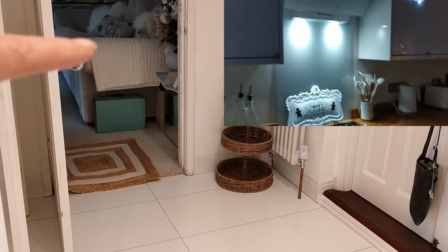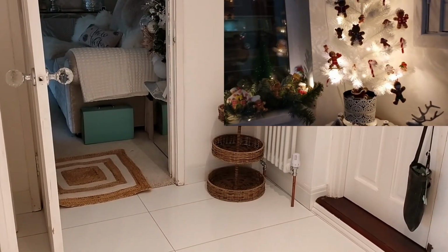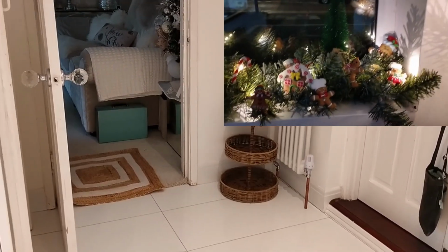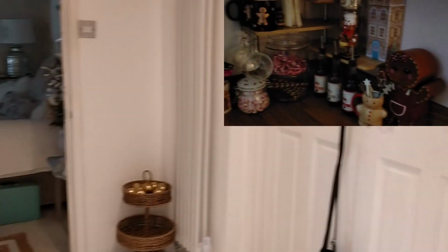I will insert some photos. Over here I've got my tiered tray, which I was going to decorate for Christmas, but it's just not big enough to go on the bench, so I'm not sure what I'm going to do with it. I don't know whether I'm going to keep vegetables in it, or I'll think of something. So yeah, that is pretty much the kitchen.